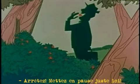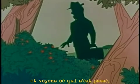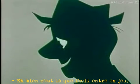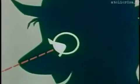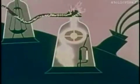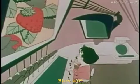Hold it right there. Now let's back up and break that action down into slow motion and see what happened. The first thing Joe has to decide is whether these really are strawberries. Well, that's where the eye comes in. They look familiar. Let's check. Strawberry, huh? Of course.